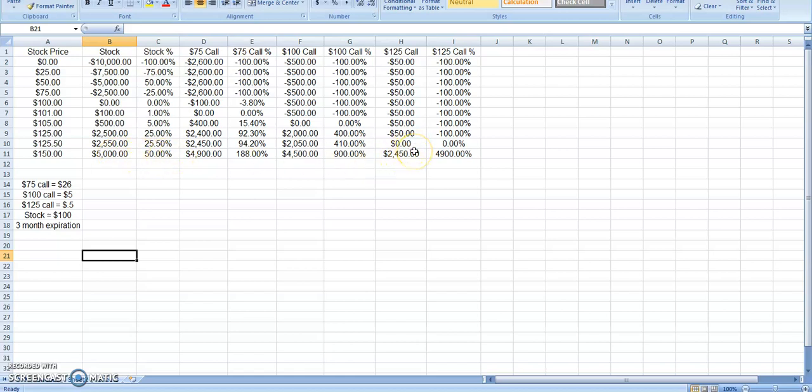Obviously, if the stock really skyrockets, the out of the money $125 call option is really going to give you the most bang for your buck on a percentage return. The dollar amounts are always going to be about half of what, in this case, half of what the stock can move, what the stock can make.